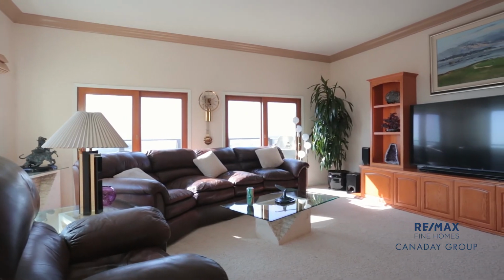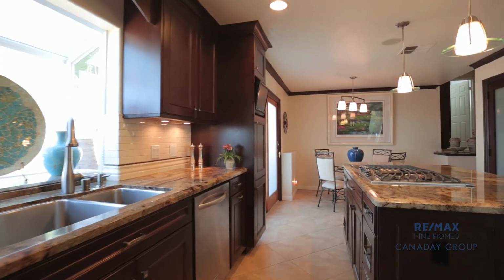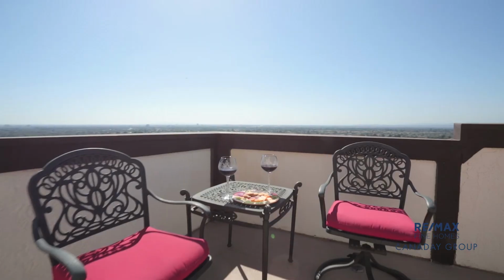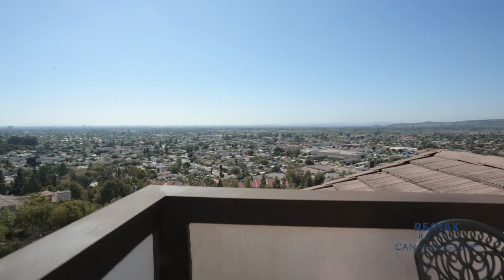Plus 5 bedrooms, gourmet kitchen, nice backyard, 3-car garage. Just wait till you see this beautiful panoramic heights view home. You'll love it.